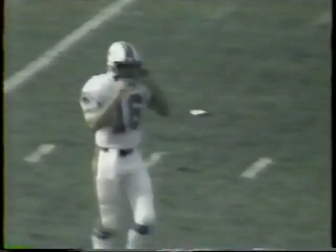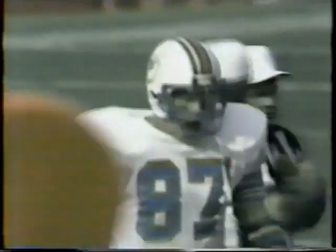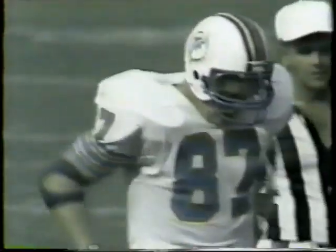Over the middle, deep. Great catch by Dan Johnson. Roland James, a strong safety, collared him. And a perfect pass. This was just a great throw by Woodley. A good read. Dan Johnson makes a great catch.